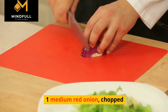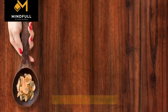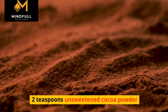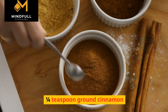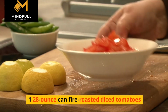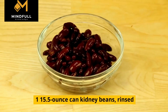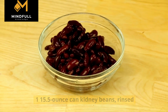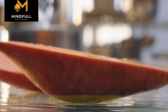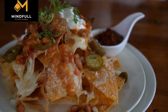Ingredients: 1 medium red onion, chopped, 1 green bell pepper, chopped, 4 garlic cloves, chopped, 1 tablespoon chili powder, 1 tablespoon ground cumin, 2 teaspoons unsweetened cocoa powder, 1/4 teaspoon ground cinnamon, kosher salt and black pepper, 1 28-ounce can fire roasted diced tomatoes, 1 15.5-ounce can black beans, rinsed, 1 15.5-ounce can kidney beans, rinsed, 1 medium sweet potato, about 8 ounces, peeled and cut into 1/2-inch pieces, sour cream, sliced scallions, sliced radishes, and tortilla chips, for serving.